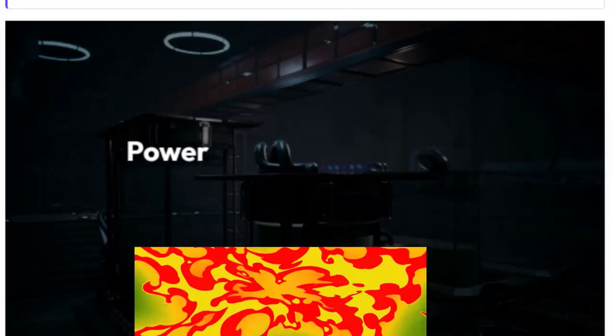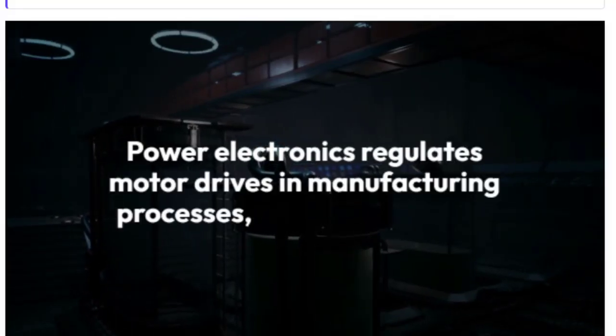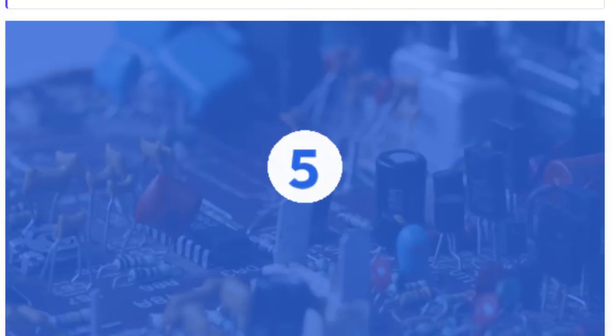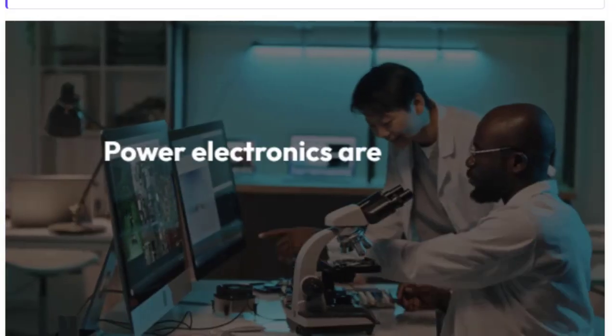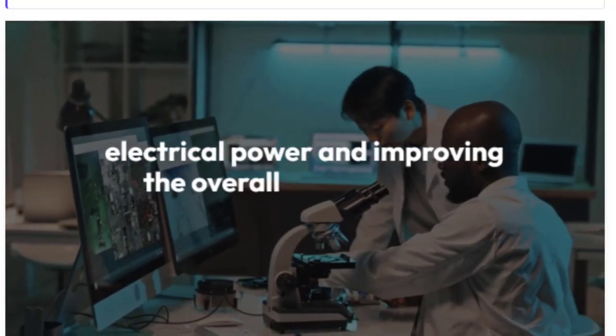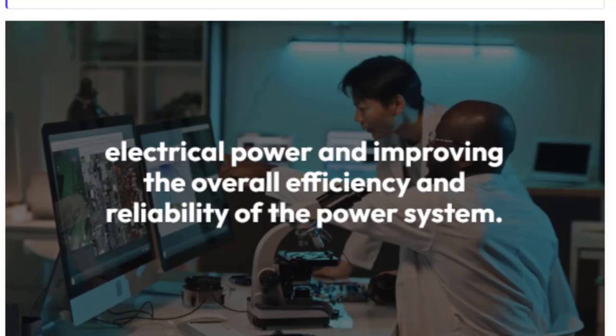4. Industrial drives. Power electronics regulates motor drives in manufacturing processes, offering enhanced control over speed and torque, which enhances efficiency. 5. Smart grids. Power electronics are pivotal in smart grid technology, allowing for real-time management of electrical power and improving the overall efficiency and reliability of the power system.